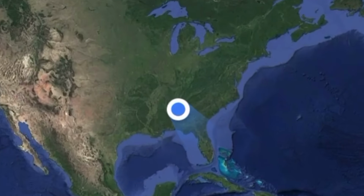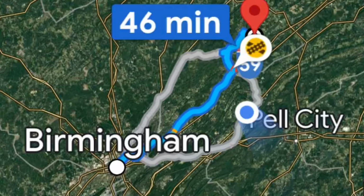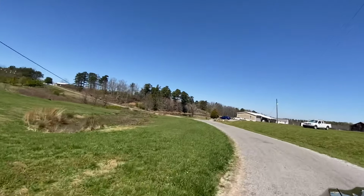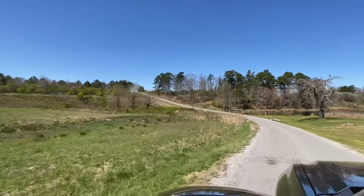10 to 20 acres for sale in Blount County, just 20 minutes to Springville and Oneonta. We're driving along Jones Chapel Loop Road, which is off Jones Chapel Road.